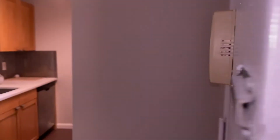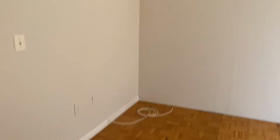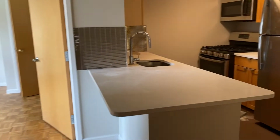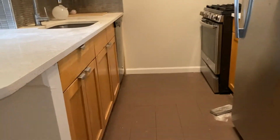3-bedroom, 2-bathroom, 225 East 6th Street, apartment 6A. We are entering this flex bedroom living room. Here's the kitchen. Has dishwasher. Laundry is in the basement.